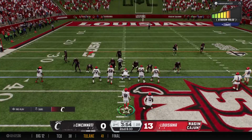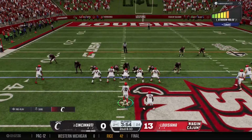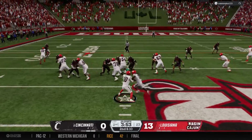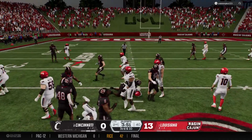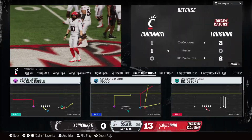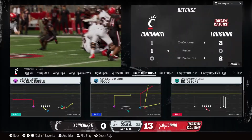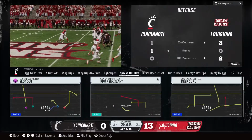Offense getting set up. Here's second down. Handoff here from the shotgun. And they try the middle, but stuck for no gain. That back just had nowhere to go. Got to give credit to the defense and the run fits on that play.